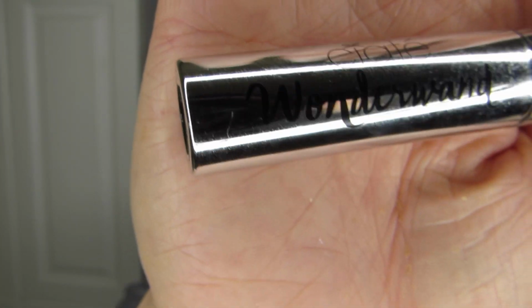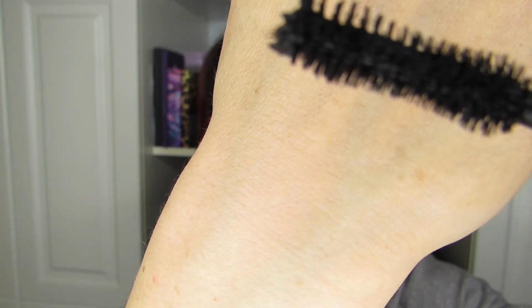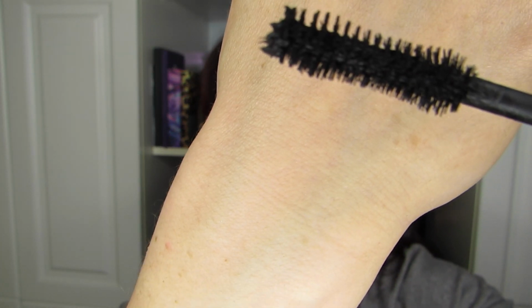Deluxe samples, but this lasted me for months, and I was using it every day. Another tube item is the Ciate Wonder Wand mascara. It's really hard to read when it's on this kind of packaging, but I will show you the wand as well. And this was in my Mascara Madness project and I'm very happy to have used this to its very end. Now it's just too dry to use. It just clumps up on my lashes and doesn't do a good job. So it was time to let it go.